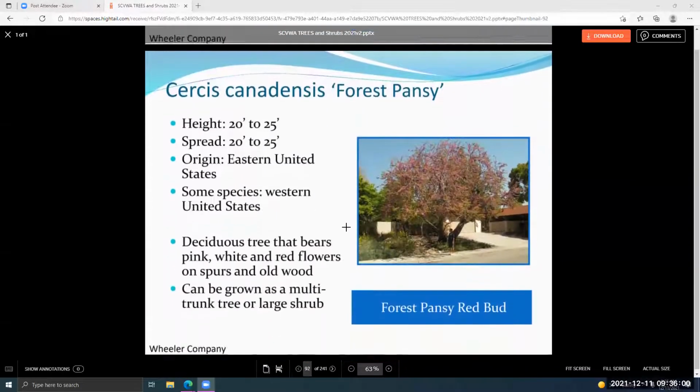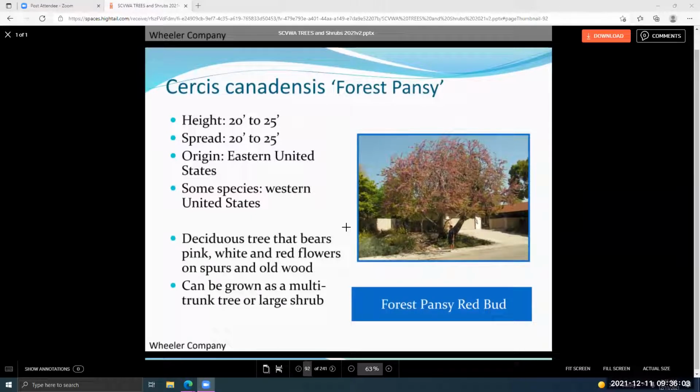Okay, now we're getting into the trees known as the redbuds. And the redbuds are beautiful trees. There are different varieties. Some species are native to here, to California. They're up in the foothills. Some come from the eastern United States. One we'll talk about comes from Oklahoma. There's a variety that comes from Mexico. So they come from hot, dry locations. They all have beautiful flowers, mostly red, and are just very durable. And some can be grown as a single trunk or multi-trunk tree.